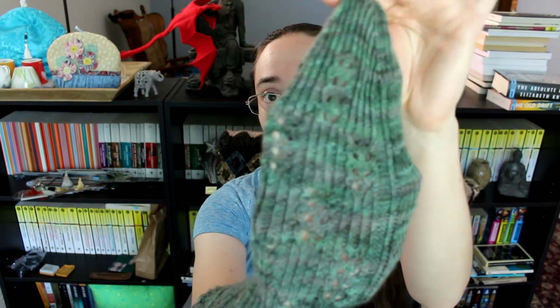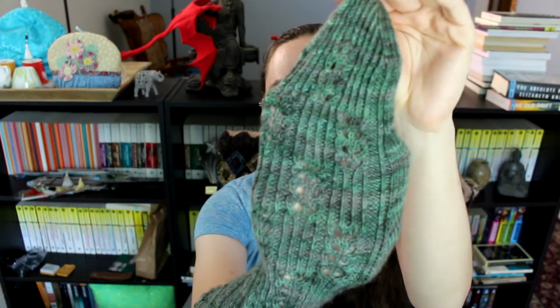The other pair of small things I made are these socks, which I think I showed you when they were in progress last month. I don't have sock blockers, so it's very weird to show these to you. I'm gonna put them on my hand. This is just such a weird thing, but I need to stretch it out so you can actually see the design on these socks a little bit.